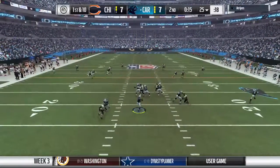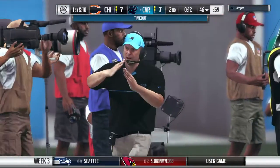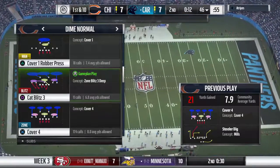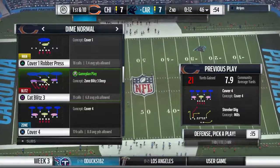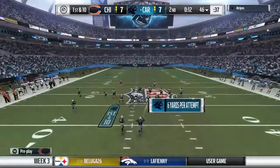Trying to shake off the interception from the last drive. He'll look to throw. And he's got his man out of the backfield. That's complete. Now hold everything here. We're going to get a timeout by the offense. It's just their first, so they'll have 2 remaining here before we get to halftime.